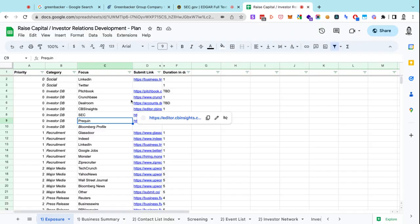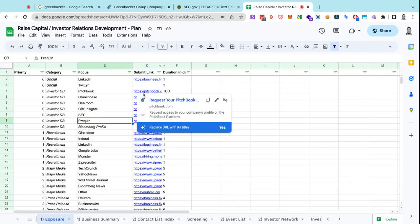So I put this list of several places where you can submit, as well as the duration it takes in terms of how long you'll have a profile. And the two that I'll walk through is PitchBook, because that's the one I showed, and the SEC.